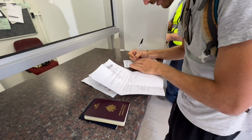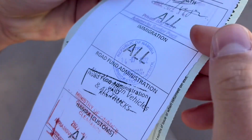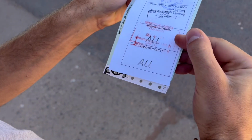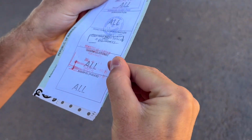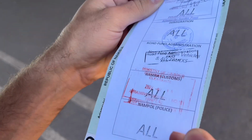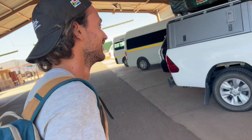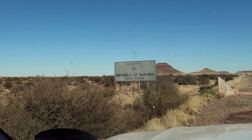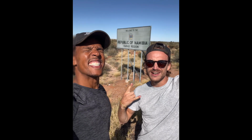Port health, the immigration stamp, the road fund administration, the NAMRA customs, and now we need the NAMPOL customs. Oh my gosh. We are officially in Namibia. Let's go! 2 weeks in this beautiful country that we've never been before, but this is gonna be epic.